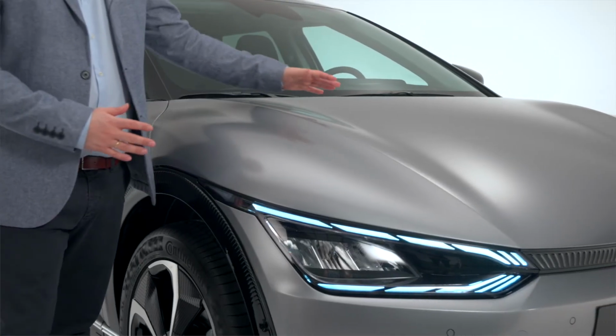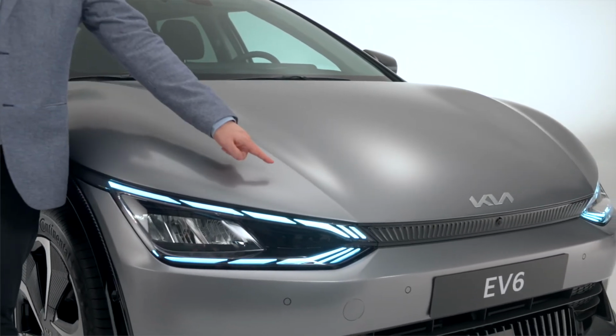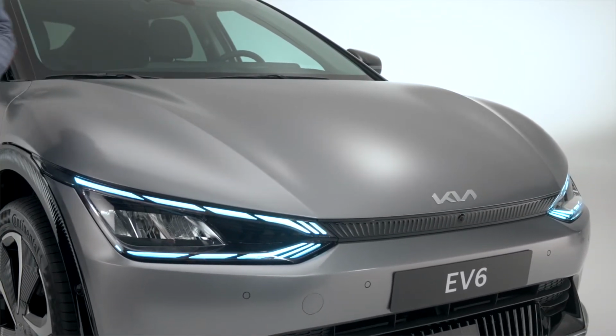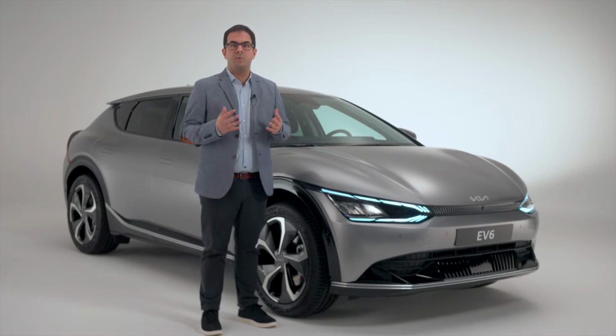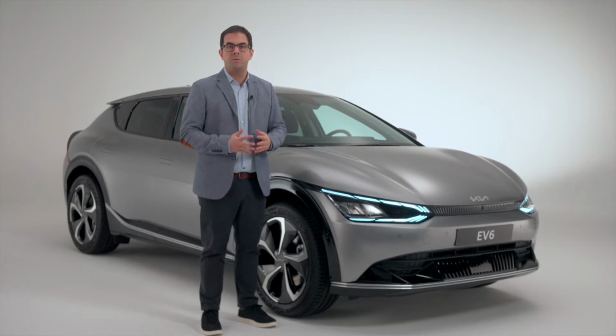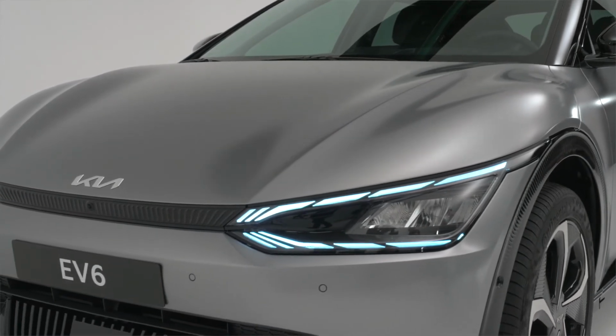The car from the front has a very bold look due to the muscular front fenders and the hood nerves that give a strong, powerful feeling to the vehicle. Since we don't have an engine under the hood, our designers managed to create a completely new look for the bonnet and the way it fades to the sides, creating volumes and amazing proportions.